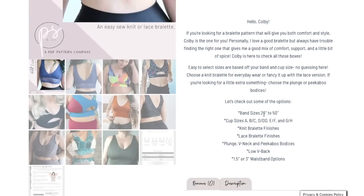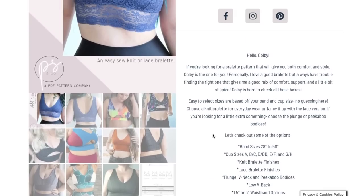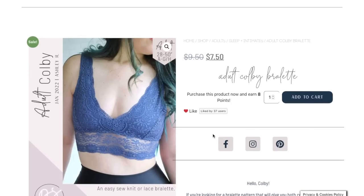All right, band sizes, and the band is what's going to be like your under bust area, 28 inches to 50 inches, cup sizes A, B, C, D, D, D, E, F, and G, H. Knit bralette finishes, lace bralette finishes, plunge, V-neck, and peekaboo bodices, low V-back, and then you have the option for a 1.5-inch or a 3-inch waistband. Yeah, this seems to really encompass everything you would ever need out of a bralette, right?